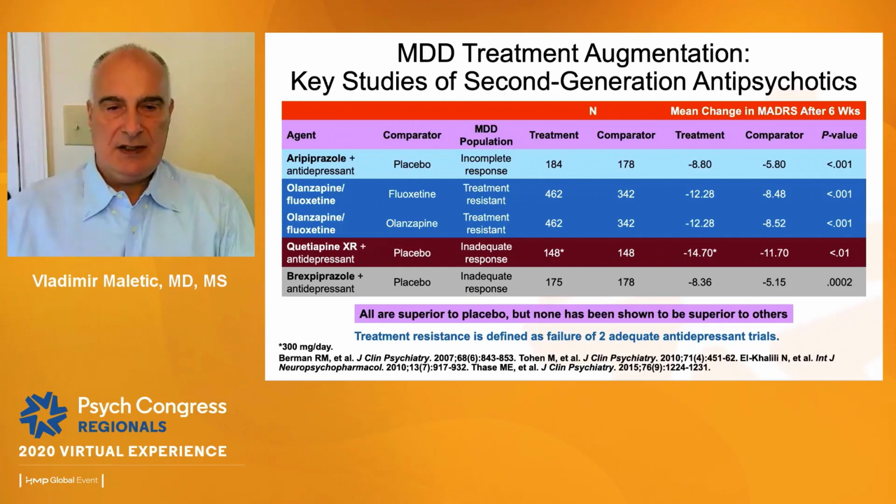So we see that we have only a handful of agents that have empirical proof of efficacy. Therefore, we are not to think that if our patient is not responding to antidepressant, it doesn't really matter which second-generation agent is added. That is an inaccurate statement. Some of them do help, some of them don't.